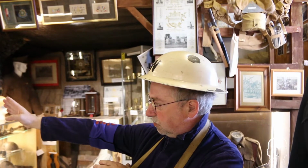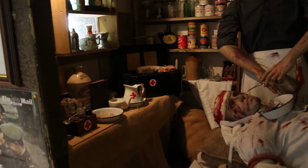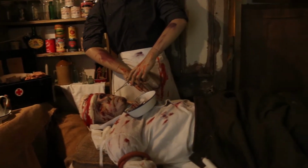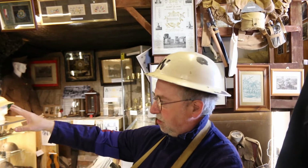Then we've got some weapons, which we can show you, and then we've got the first aid post, which is from World War I, and that would be made up of somebody's kitchen in France. So also the cellar, because if the Germans come in, they wouldn't hear them down in the cellar.